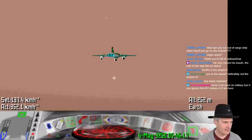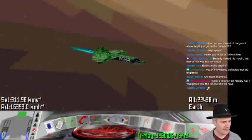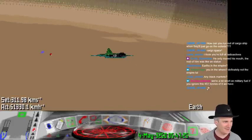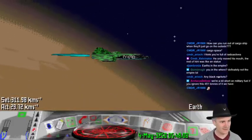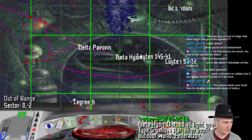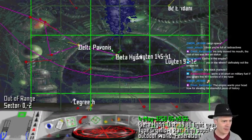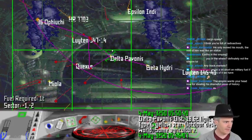Undercarriage up. Let's get some acceleration. Let's speed forward time, and we can see the amazing fog. It's very, very, very thick fog. As you can see, you can't see any distance at all. Why don't we get out of the atmosphere? So the Earth has become a bit of a state for reasons which aren't entirely clear. Right, so that's Beta Hydri is out of range. Why is it out of range? Oh, yeah. Okay, let's go to Delta Bavonis then. There we go.